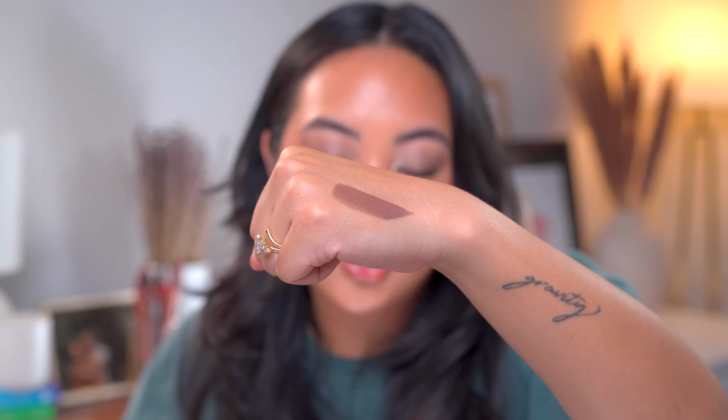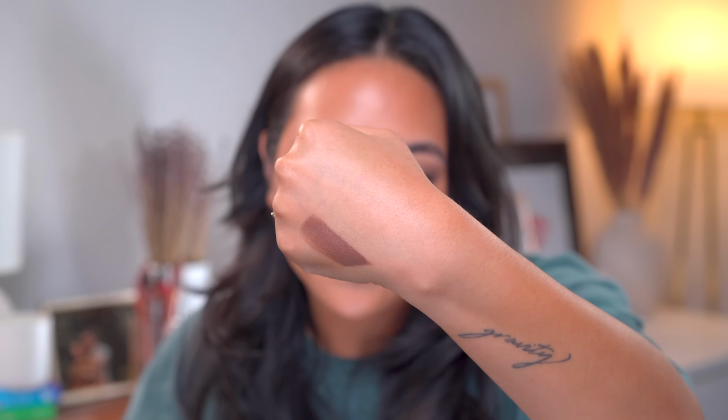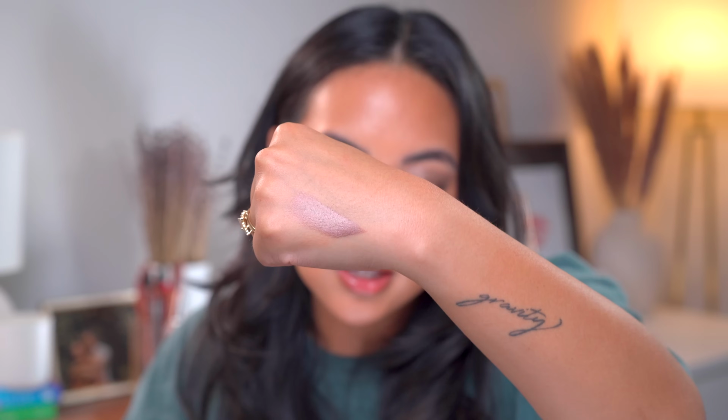This is similar to the Charlotte Tilbury chocolate bronze, but I would say that this does not lean as cool as that one does. That one tends to have a little bit more of a satin metallic silver to it, while this also has that, but it almost leans a little brown even when it shifts.